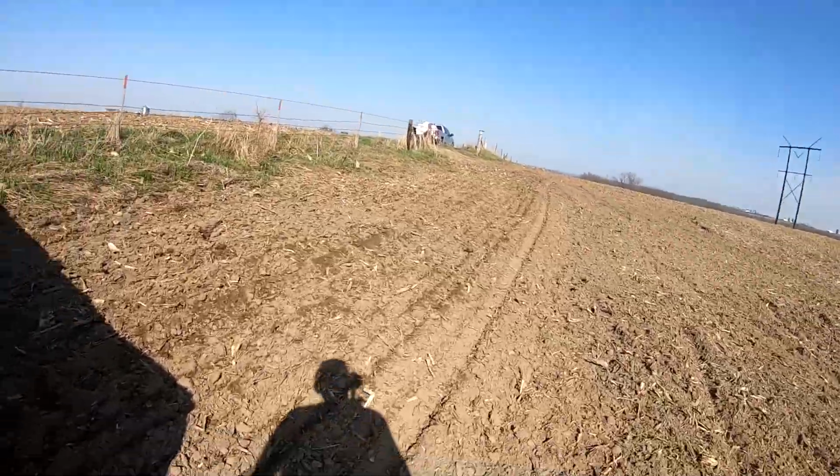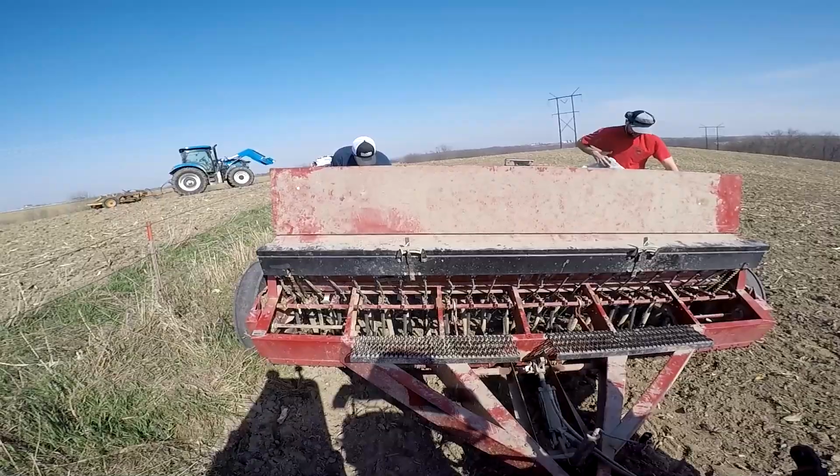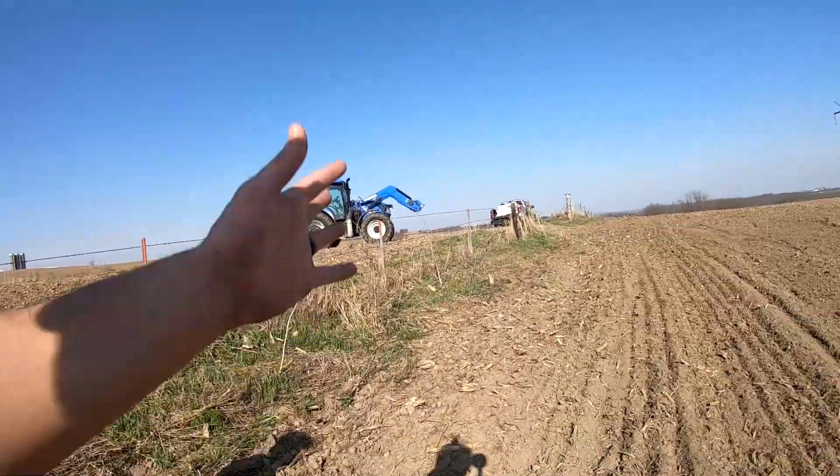Check and make sure everything, seed's coming out. You can kind of see there's our drill marks. So we'll dig a little bit. I know everything was turning. All right, yep, looking good. All right, let's get moving. I'm gonna try and get as close to the edge as possible. So yeah, just judge and see how much it covers.